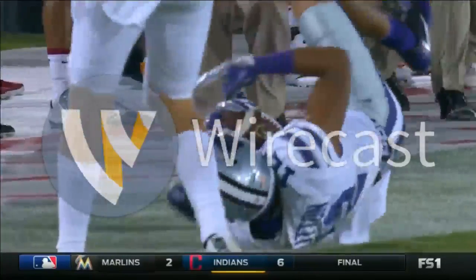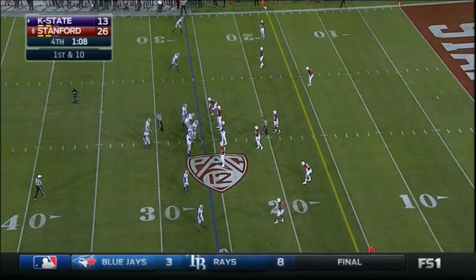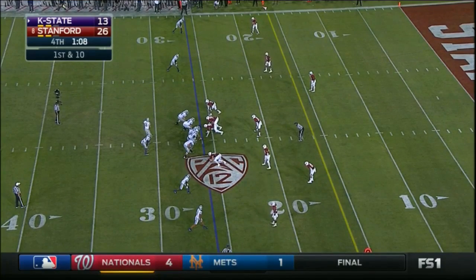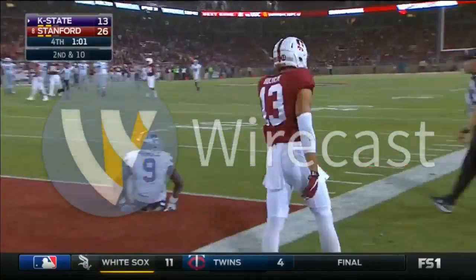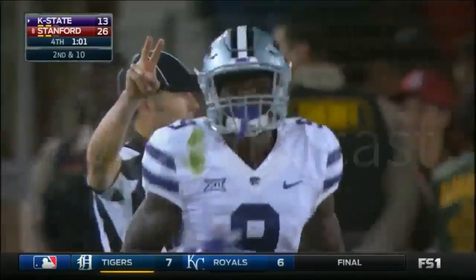Okay, Gus, this is going to be the speed option. I know that's a technical term, but that means you don't block the defensive end, and the quarterback runs right at him and pitches the ball off him. Everybody else gets blocked. It's never designed for the quarterback to run it. It's designed for that defensive end to get sucked in by the quarterback, pitch it outside, executed perfectly by Kansas State. 9-yard gain.